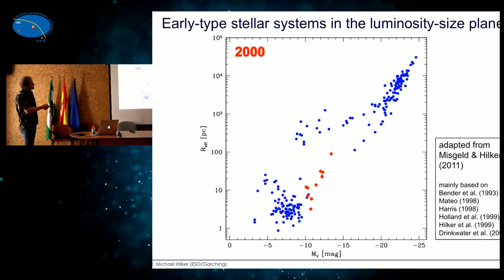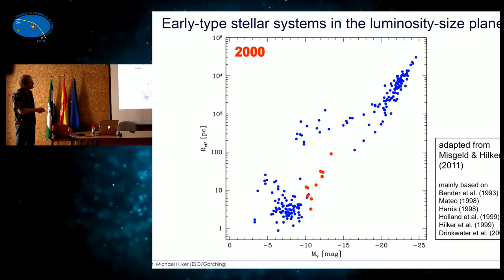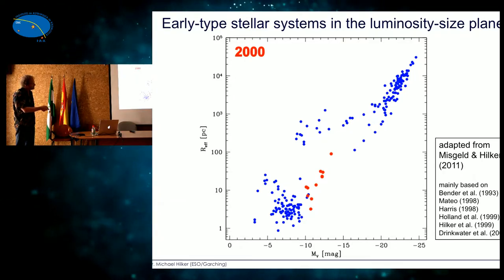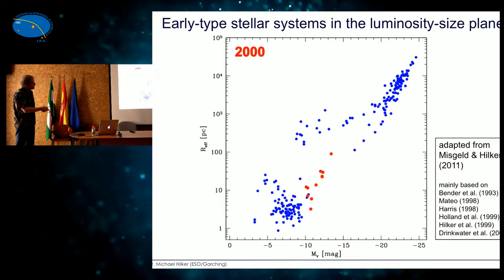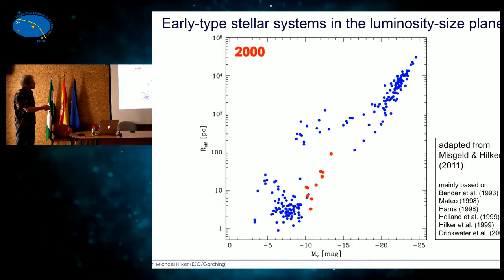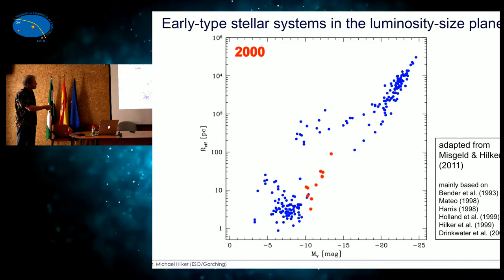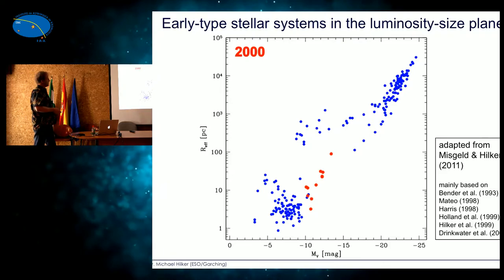So this was then the situation in 2000. They came in here. And that's very interesting. So they follow this elliptical path here, and really fill in this space going from globular clusters up to the galaxies, filling this space that was before empty, right?